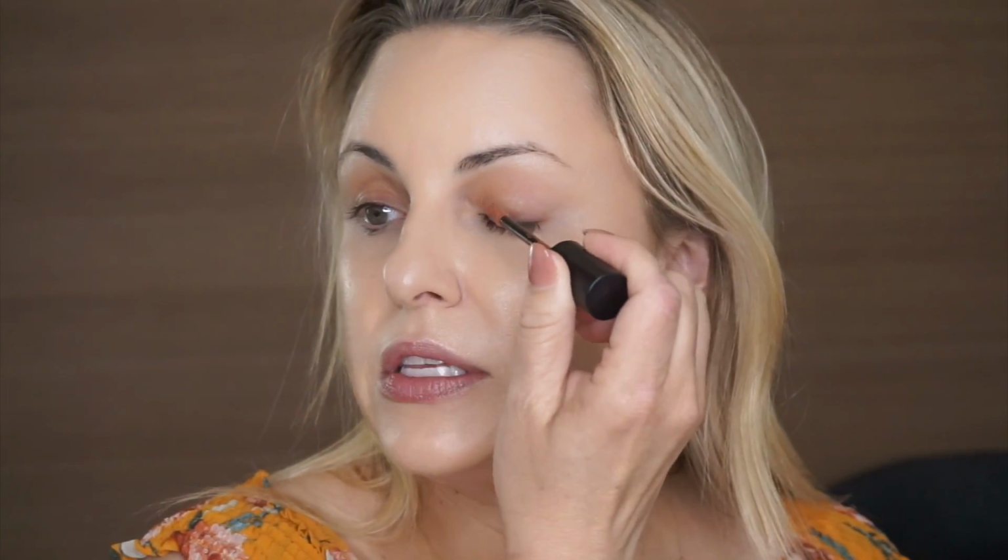What they say to do is not use a primer at all, so we're just going to go with it. They say to tap like this and then blend with your finger.